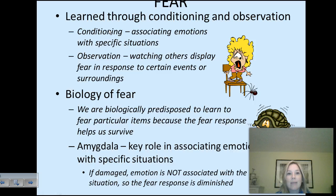So let's look at fear and the overall experience of that. Fear is oftentimes learned through conditioning, through classical conditioning or even operant conditioning in terms of punishment, and observation. The conditioning piece is that you're associating emotions with a specific situation or item. That situation or item was previously neutral up until that point. It was paired with something that evoked that natural reaction of fear from you, and so you've developed a conditioned response of fear to that situation or item.